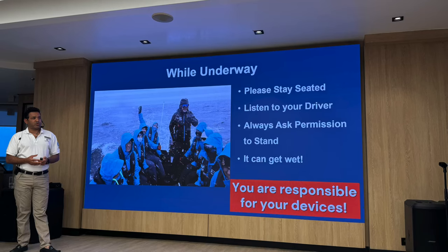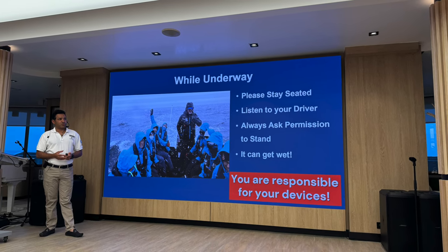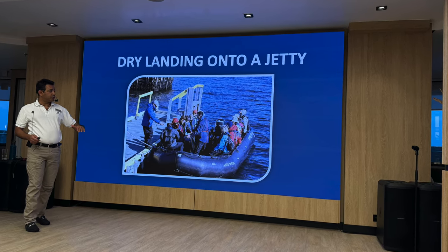There's also a briefing on how to use the Zodiacs, because they use Zodiacs here for everything. There are wet landings, and some of them are dry, where you get off on a jetty or a dock, but a lot of them are wet. Like today we did a wet landing. We did an excursion this morning. I did not bring water socks. I should have, and I didn't. Told him to. She warned me.